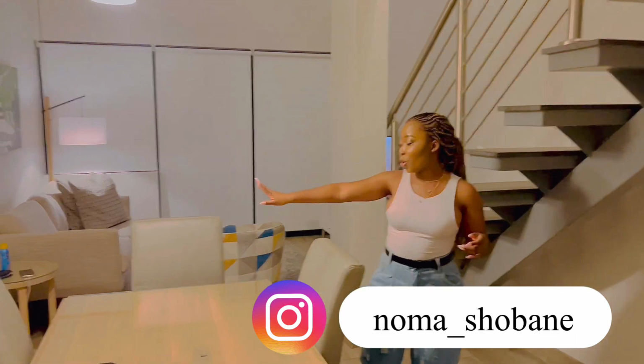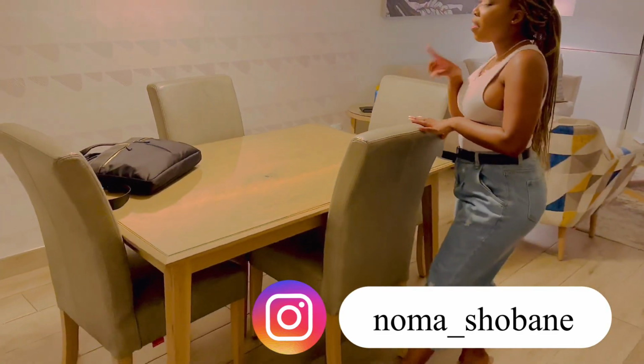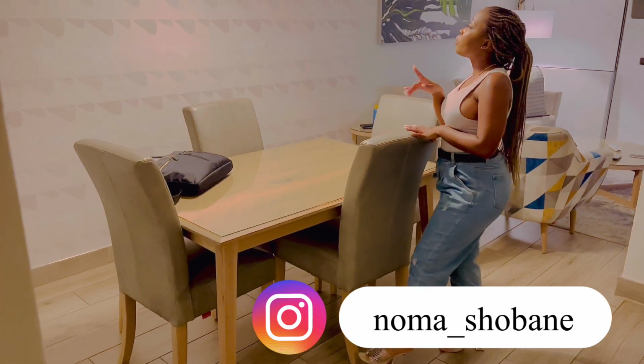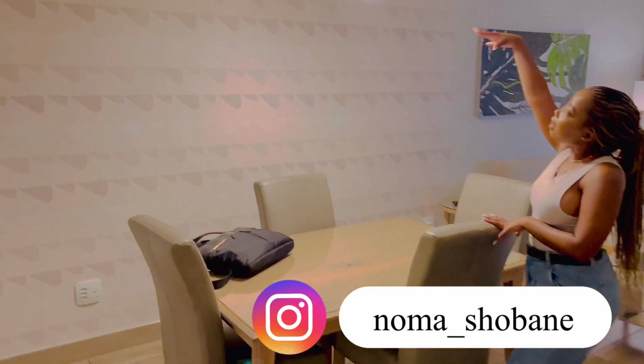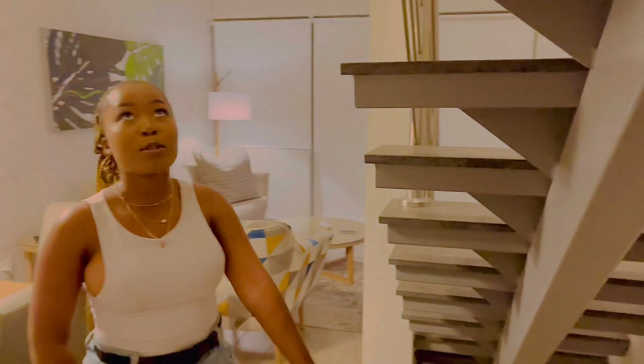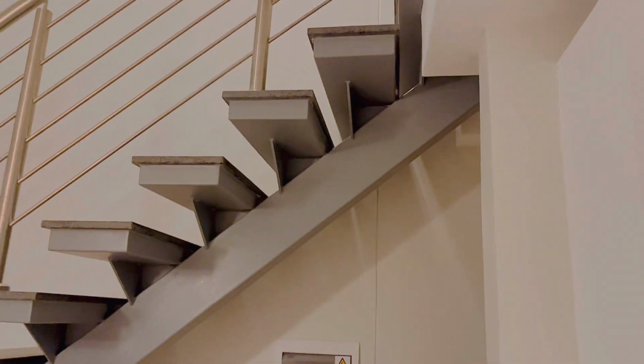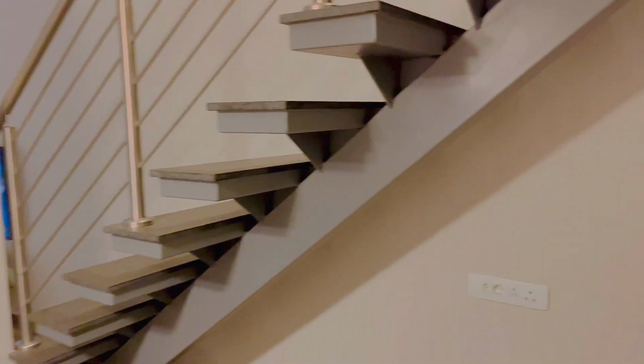So, this is your dining table where you will eat and everything. That is my laptop bag there. And I love this lighting. And yeah. So, then these are the steps going up, but we'll go there. And then this is your main switch, obviously.